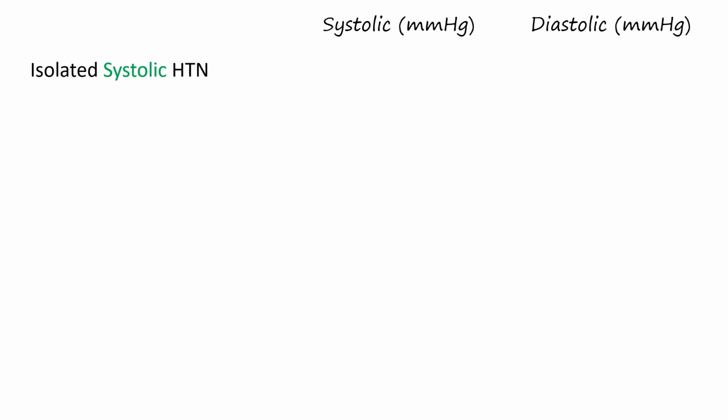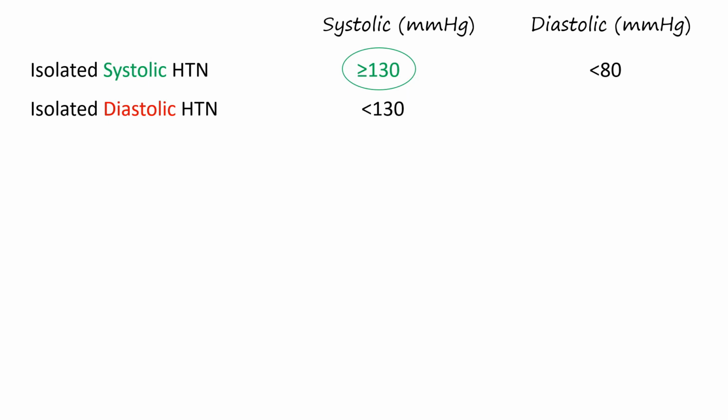Isolated systolic hypertension: the systolic is greater than or equal to 130 and diastolic is less than 80. Isolated diastolic hypertension: systolic is less than 130 whereas diastolic is greater than or equal to 80. Mixed hypertension: systolic is greater than or equal to 130 and diastolic is greater than or equal to 80.